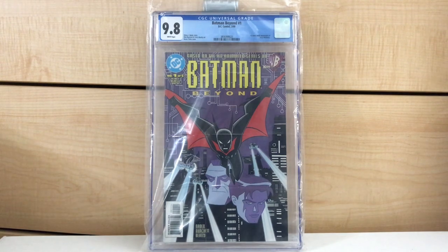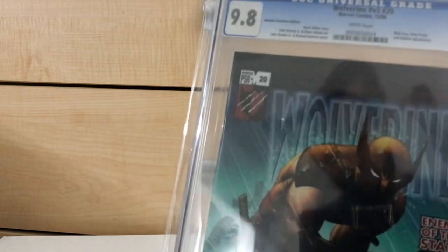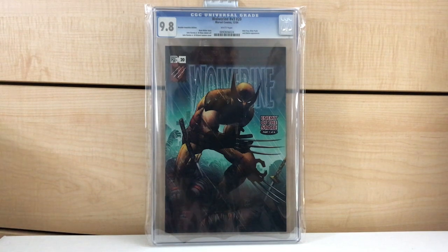All right, what's next? I don't feel like taking it out of the bag. So we have Wolverine number 20 from 2004. I like this book a lot. This is, I believe, a 1 in 60 variant, and this is the brown costume cover. I love this cover, but what I really like about it is it's the first appearance of Tommy Shishido, aka Gorgon. I believe I paid $130 for this.